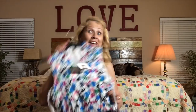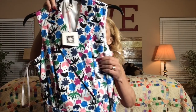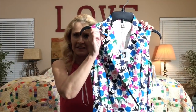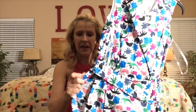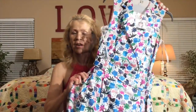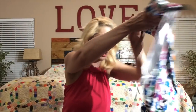We have a dress. It came on the hanger, yes. This is by Klein, and I just think this is a beautiful, bright summer dress. There's a faux cross in the front, and it does have a collar on it. It does have a belt on it. It does have pockets, but the pockets are stitched shut right now. If I decide to keep this dress, I can open those pockets up. The length looks long enough. Let's keep our fingers crossed that the length is long enough on this.